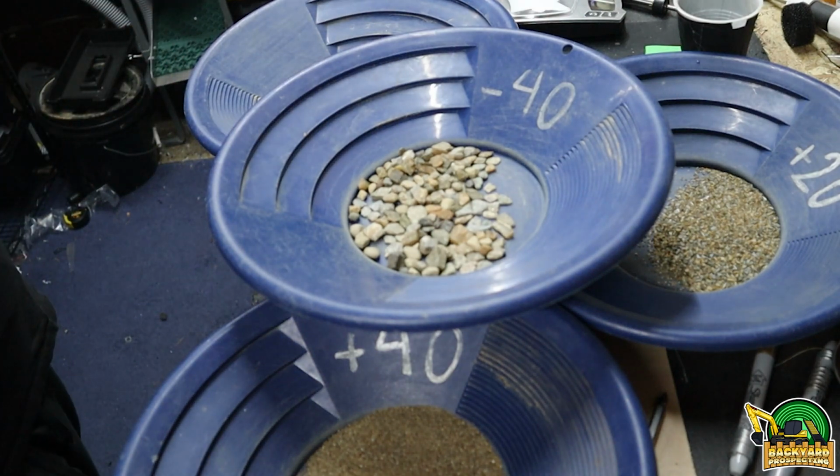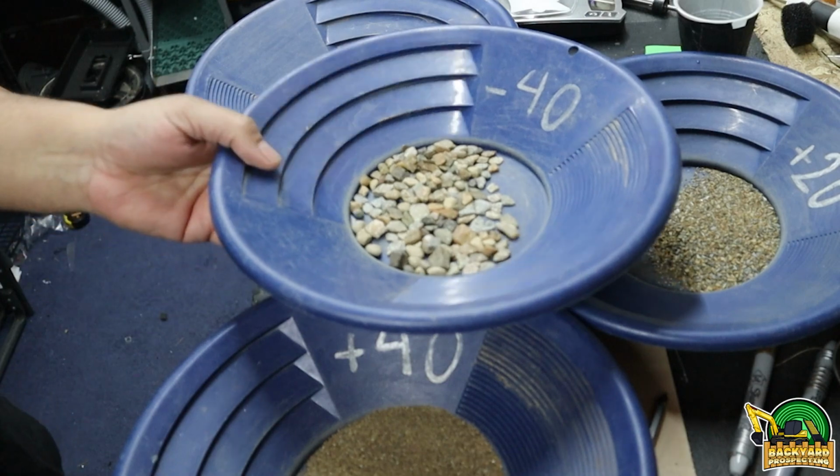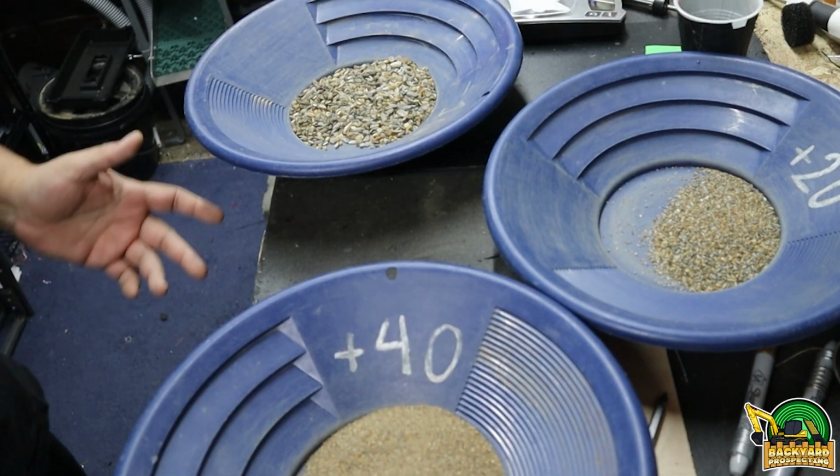1.5 pounds is what we should have seen. We only saw just a little bit under 1 pound. So having this much heavy material, a little bit of a disappointment, but that's alright.